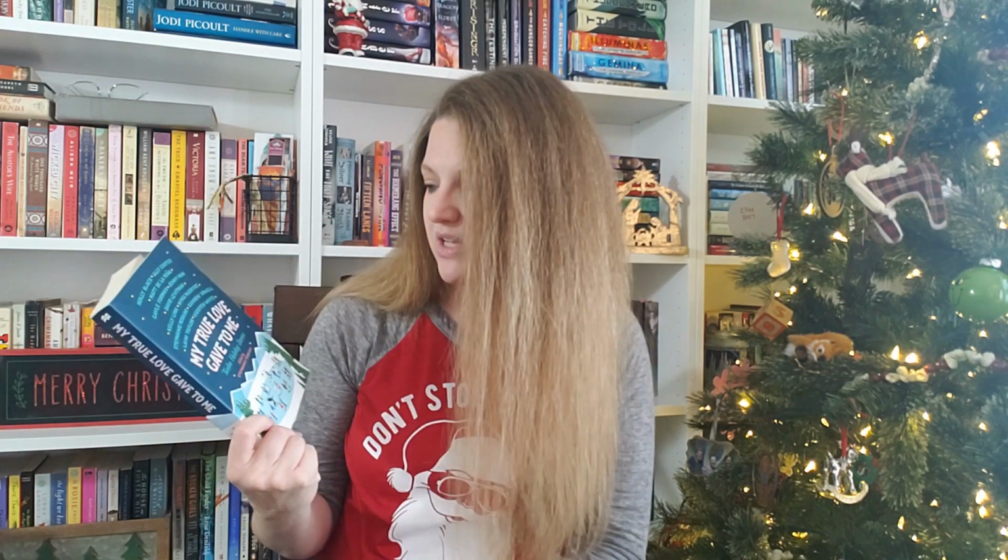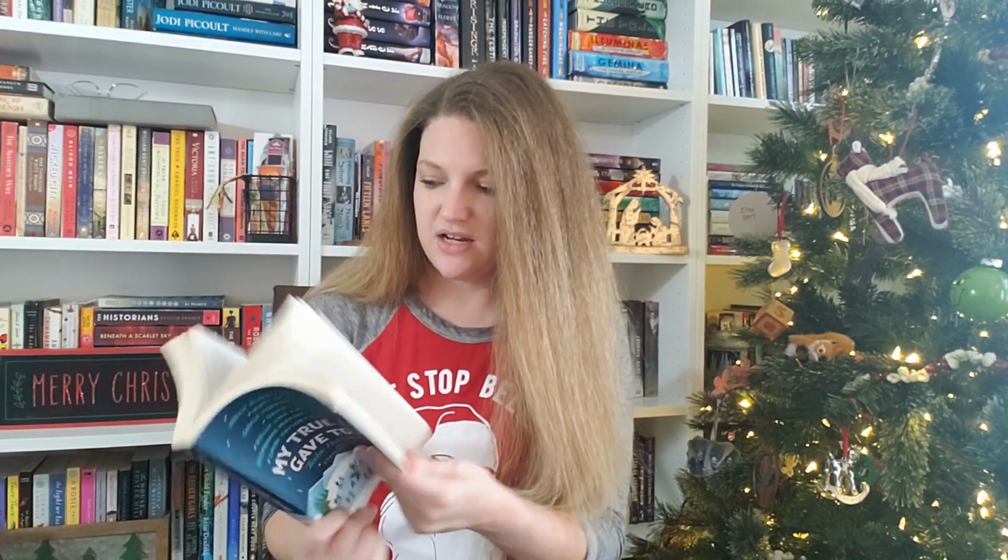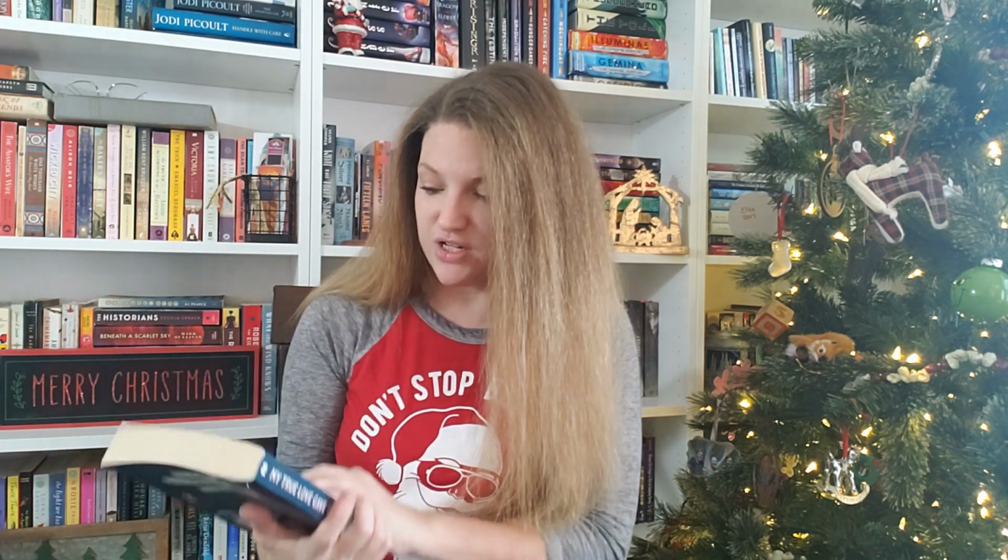All right, and then I do have one YA book. This is actually a short story collection, and that is My True Love Gave to Me. This is edited by Stephanie Perkins. It has a bunch of different YA short stories in here. I picked this up at a library book sale. I have not read it yet. I'm very interested in it, though.